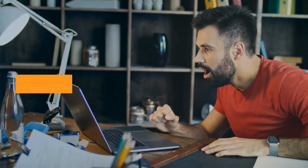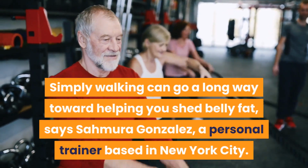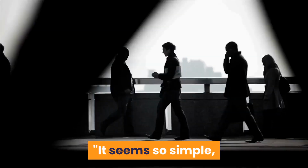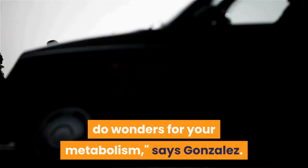14. Walking. Yes, you read that right. Simply walking can go a long way toward helping you shed belly fat, says Samora Gonzalez, a personal trainer based in New York City. It seems so simple, but 45 to 60 minutes of brisk walking every day can do wonders for your metabolism, says Gonzalez.